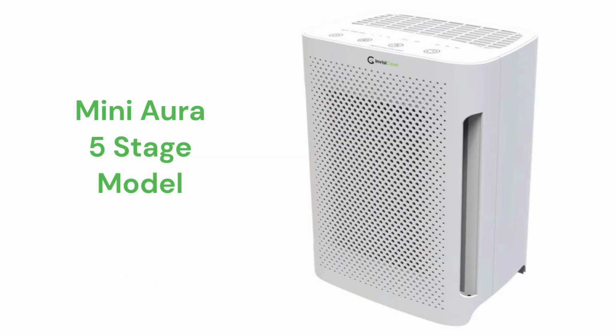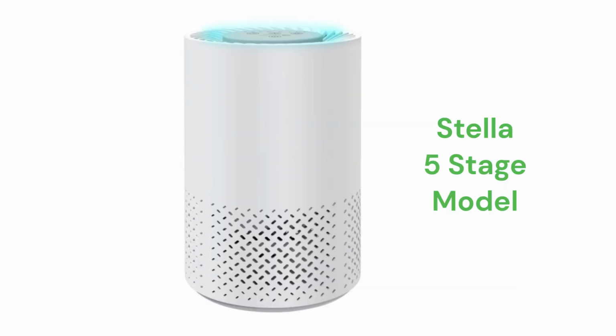The Mini Aura model adds a pre-filter for 5 stages of purification with a 3-speed fan and a 450 square feet coverage area with a 60 CFM delivery rate. The Stella model has more modern styling and a 300 square feet coverage area with a 40 CFM delivery rate.